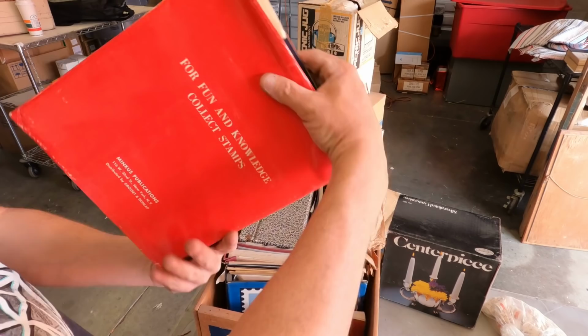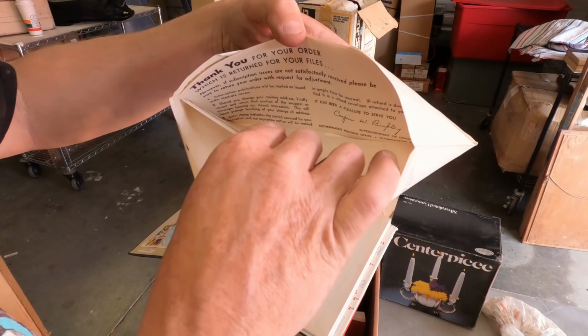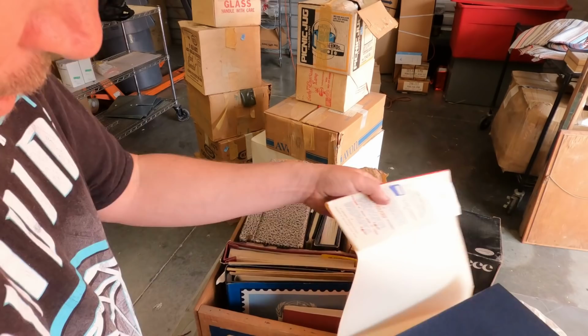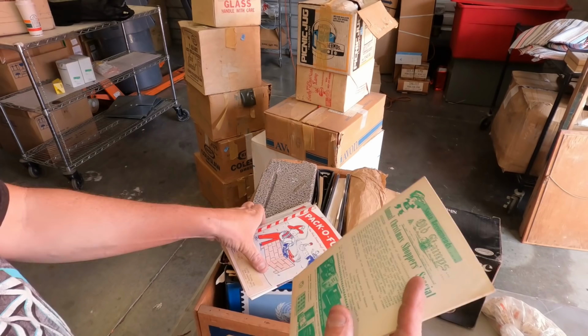That almost fell off there. What do we have here? Superintendent documents. Thank you for your old files. Okay. That's looking like an empty album. Come on, baby. Where's the stamp set? Come on. Postage stamps of the United States. Okay, it's just a book. It's a price guide. All right. I'm not getting let down. Cool little ephemera books.